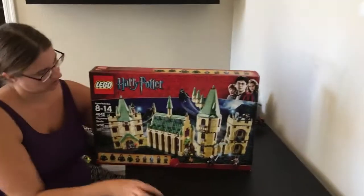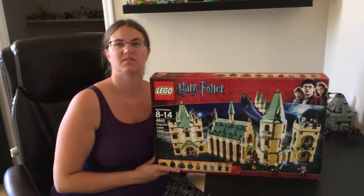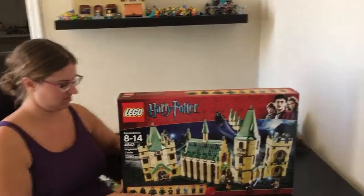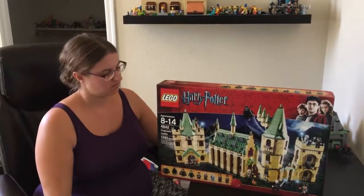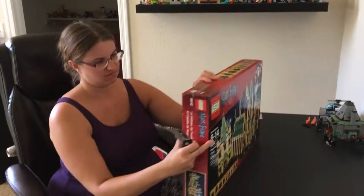What have we here? This is Hogwarts. So, we have a set from 7 years ago. It was actually sold as new, but I think that means unopened. Jess is going to build this.